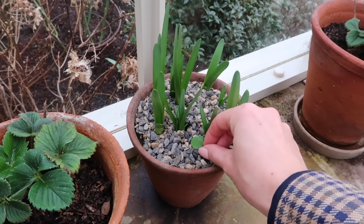I can see the building blocks all forming and I love it. Love it, love it, love it. Okay, so here we go, the absolute classic spring knit.